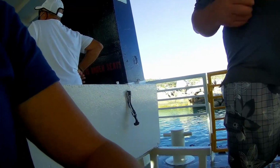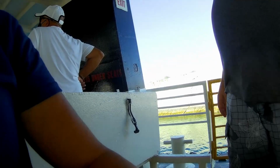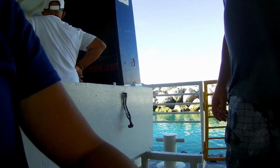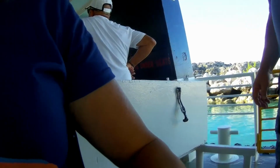I just wanted you to see what it's like. You'll notice the water today was really calm. You couldn't have asked for it to be any easier. If it had been a rough day, or the seas had been rough, obviously loading onto the tender might have been a little more challenging.